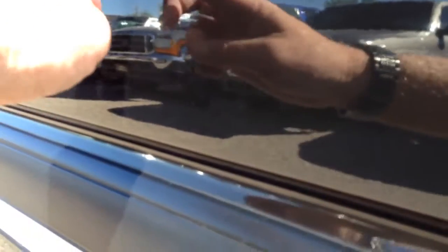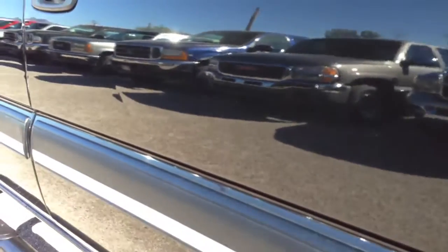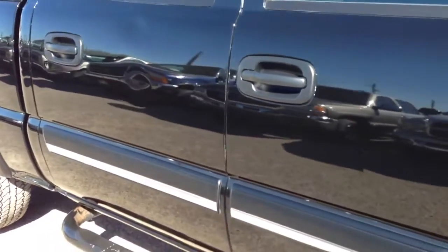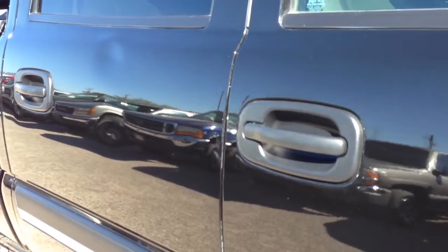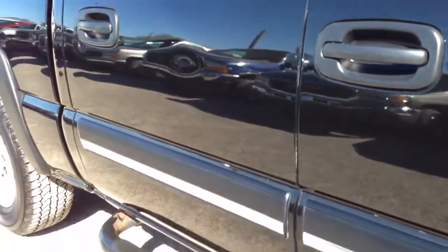Not sure if you can see it in the video or not, but it looks like a little push-in ding right here. It's kind of hard. I don't know if you can see it or not in this video. It's really very insignificant. All the action on this truck is back here on this door. There's a ding here and a ding here. I would say they'd both dent bust, but I wouldn't guarantee that. I'm not really sure. They look pretty shallow. They'd probably just push out.